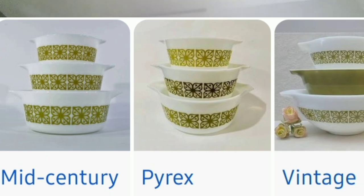So this set, I could probably get about $300 for, if I chose to sell it, which I don't. But I tell you, if I had that one bowl that I told you about, Lucky in Love, gone, sold, 10,000. Yep, you betcha. Okay, let me grab the next one.